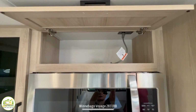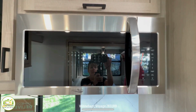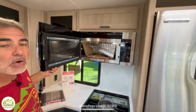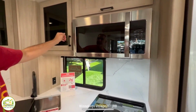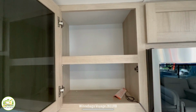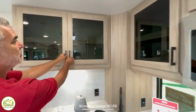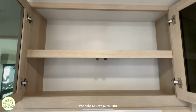There's also a storage above the microwave. And look at the size of this microwave. I mean, that's a full 30-inch microwave, just like you would find at home. Plenty of space in there to cook away. Just to the left of that, we have this nice cabinet door with black inlaid glass, and then you've got some storage in here with a fixed shelf in between. Just next to that, you've also got two more big cabinet doors with all open storage in here.